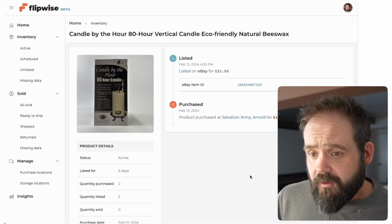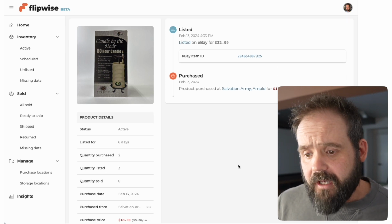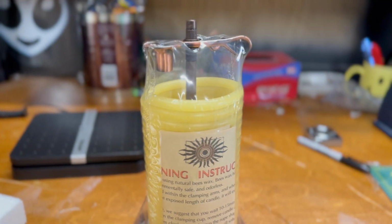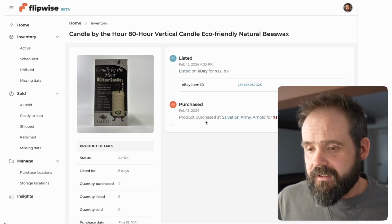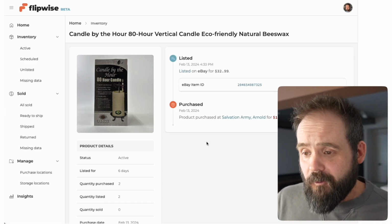And so at a thrift store, I found these candle by the hours. I found two of these, and I ended up paying up a little bit. Looks like I paid $9 a piece for them, but each of them are listed for $32.99 plus shipping, and this is just an interesting thing. I think candles are often overlooked by resellers, and this was a really interesting looking candle. I don't know if people use it as a timer necessarily, but it has 80 hours worth of life, and so I'm not exactly sure why people buy and use these types of candles other than them looking cool, but if you know why, let me know in the comments below. But you don't have to know why in order to sell it.